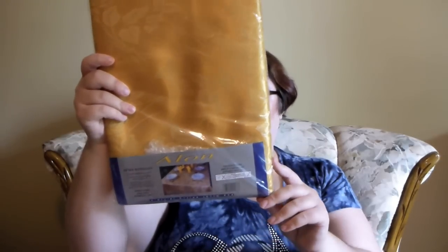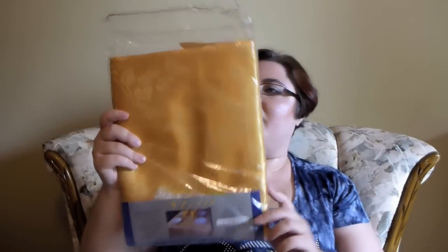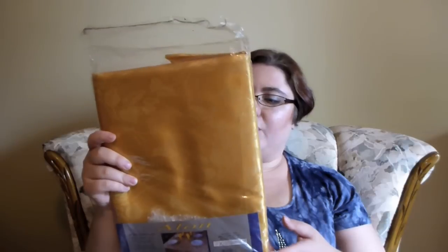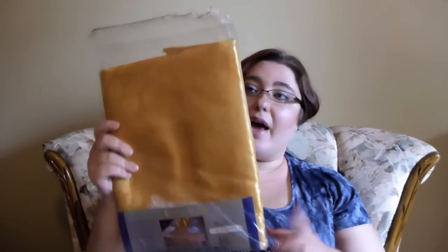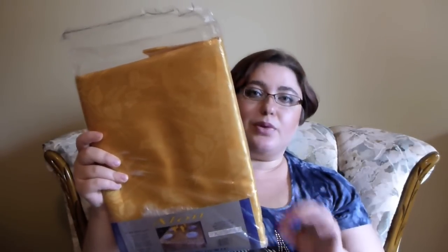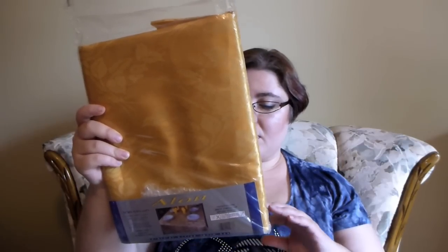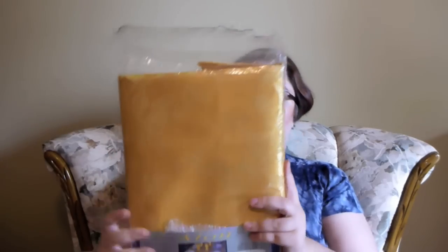This is pretty amazing. It's a yellowish and golden color. It's 4 meters. You don't need to iron it. It's just beautiful as it is. Just wash it and it's stain resistant. So it's a very useful one. You can have one of those for all your life.